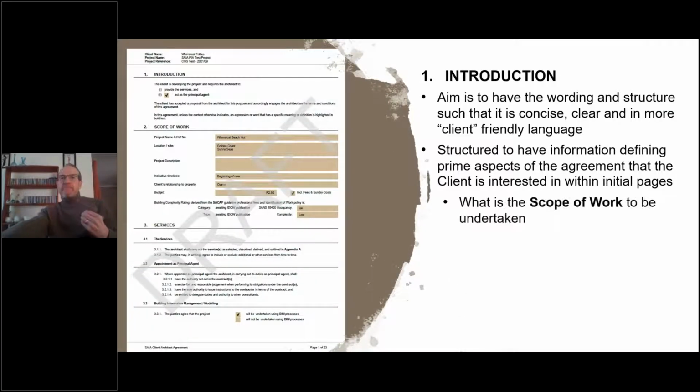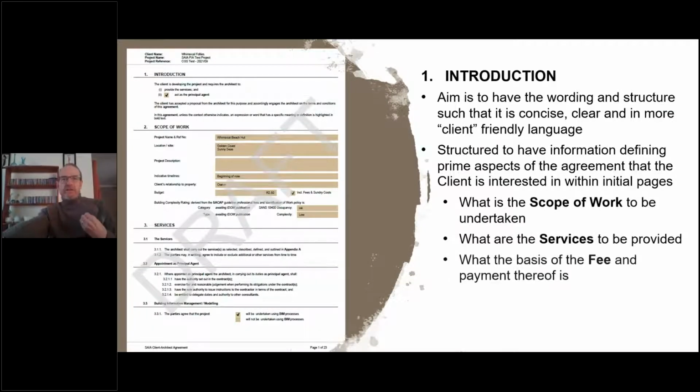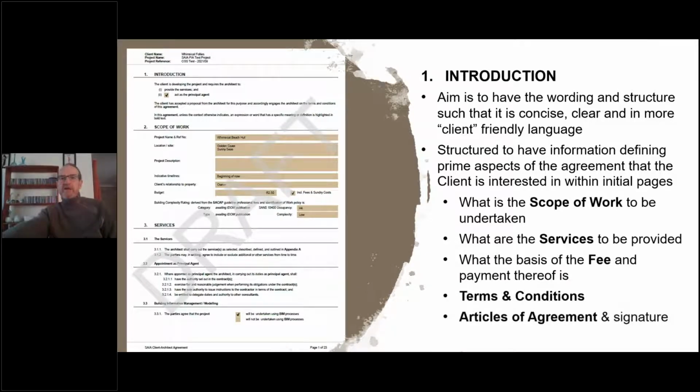Okay, the aim also was to have the wording concise and simple, more client-friendly, which was a complaint previously, and structured to have the information that is required up front. Unlike the existing one, where the first portions are the definitions and terms and conditions, there's not really a lot that clients can see up front.